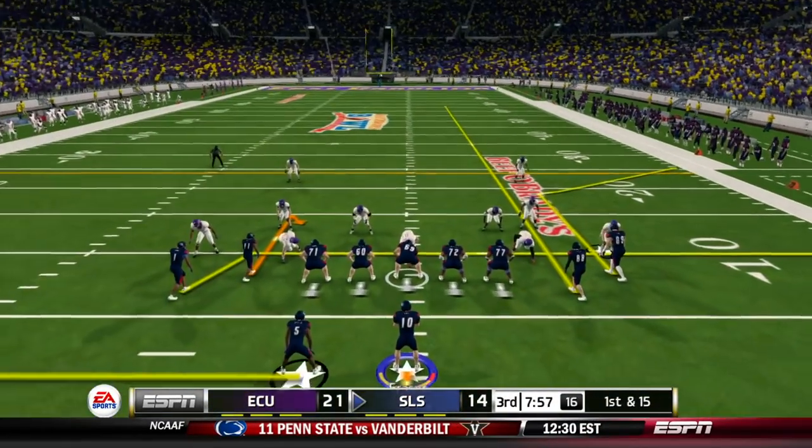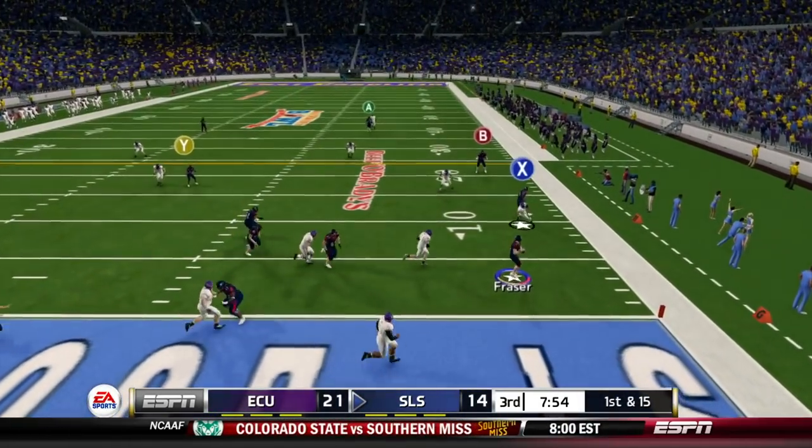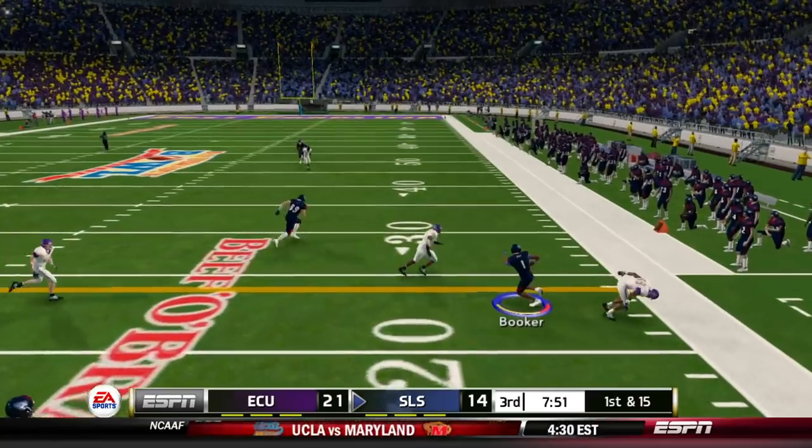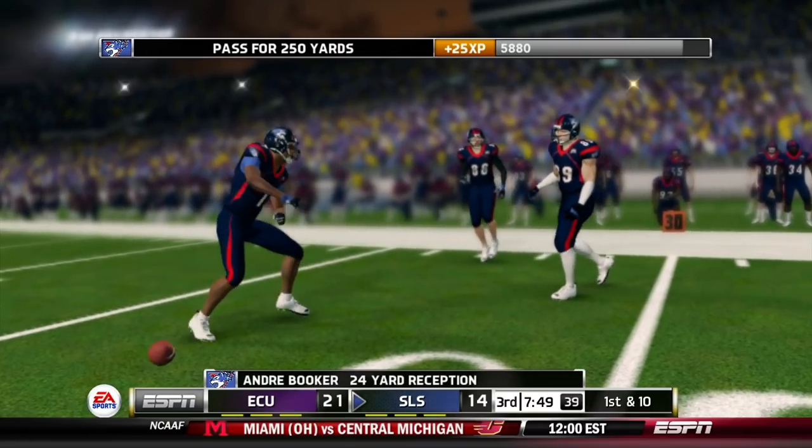So here we go. We start the second half out with the ball. Phoenix Frazier out at quarterback still. Buys some time. Throws. And he's got Andre Booker, who puts on a move. Look at the elusiveness from Andre Booker.